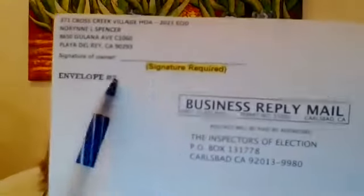Once this is completely sealed, you take the 3rd mailing envelope. You slip your secret ballot envelope in, and you make sure your mailing envelope is completely sealed. Again, it has to be sealed. The last step you're going to take is on this envelope, you'll notice that there is a signature line right here. You have to sign your mailing envelope.